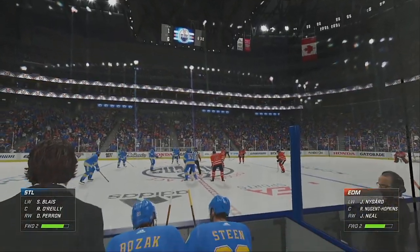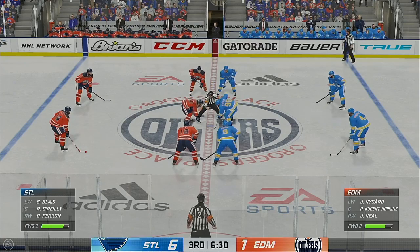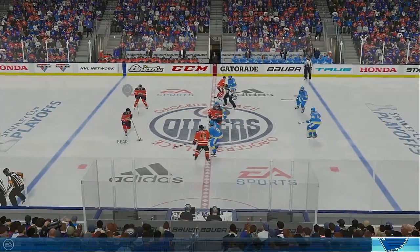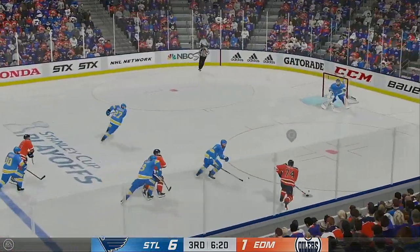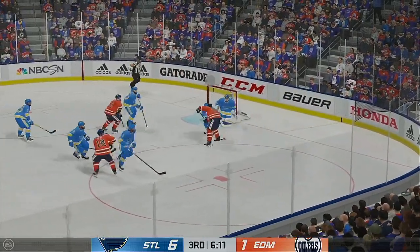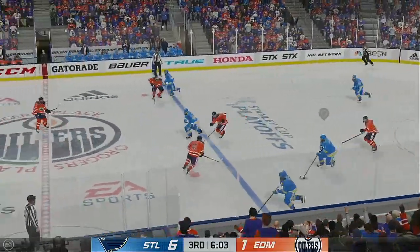St. Louis has been on fire, and they continue to keep the goal-scoring onslaught on here in the third. I think that's the most important thing, James, is they just haven't taken their foot off the pedal. You've got them down. Time to put it away. Here's an odd man rush. Takes the puck into the corner of the offensive end. St. Louis looks to move the puck from their own end.